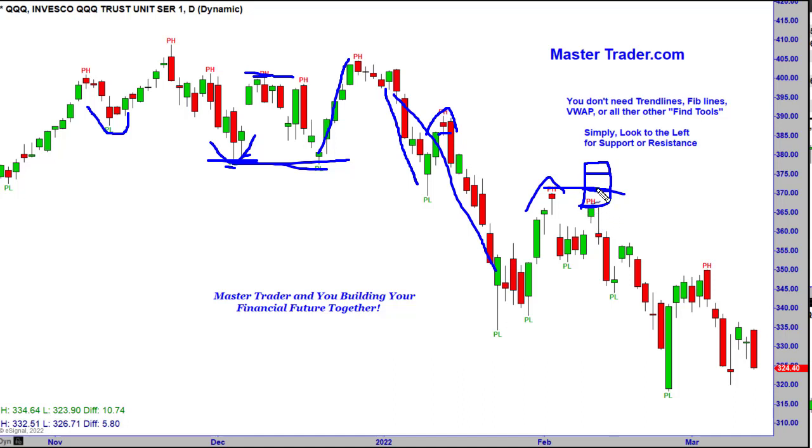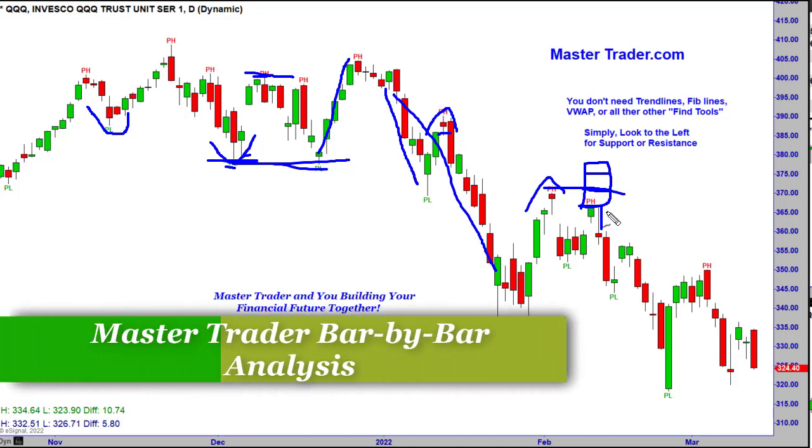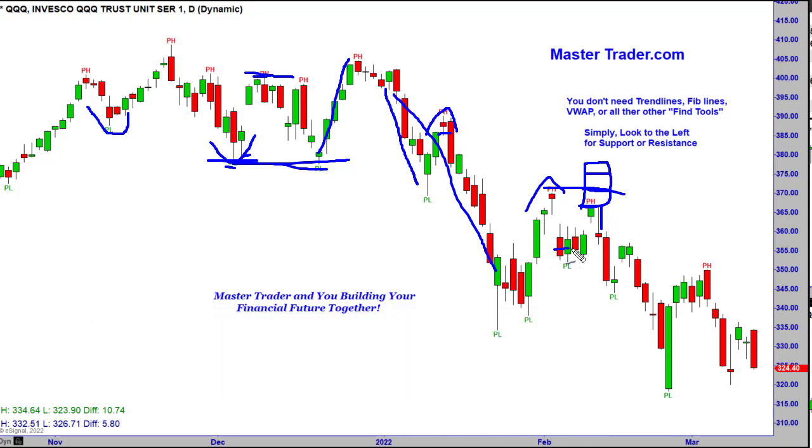In this case, it was going up, and then we got this topping tail type of a bar. I like topping tail bars because it was a big green bar prior to becoming a topping tail bar. I see that sellers took control and knocked it back down. Now, you might say, well, what about this congestion here? Reasonable question to ask. We look at what we call the weight of the evidence.